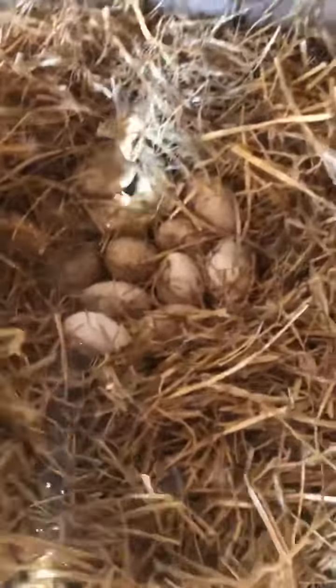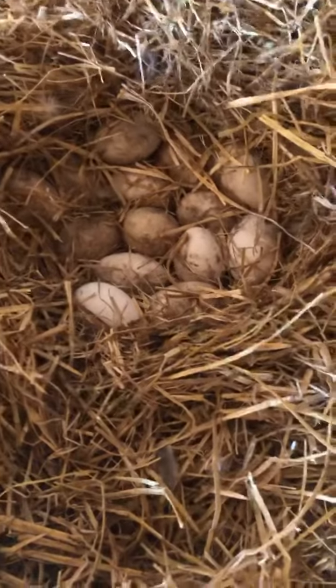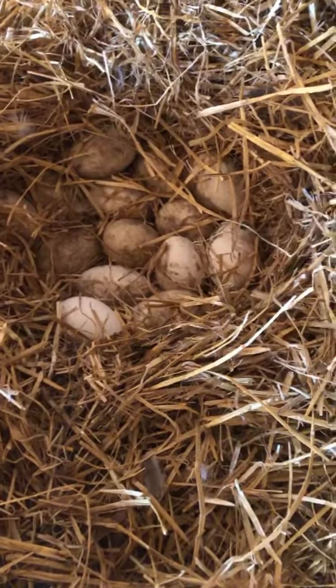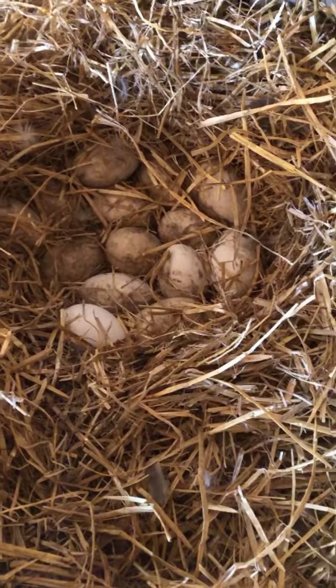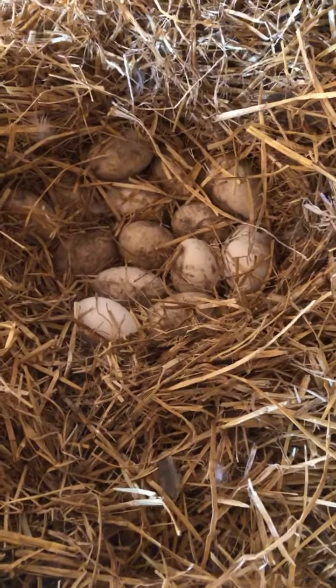So we'll cover this nest back up, and that's what the geese will do themselves. When we walked over here, the nest was covered up, and that keeps the eggs warm, kind of at room temperature, or whatever the barn temperature would be. It keeps them from getting too cold. So we'll cover that back up.